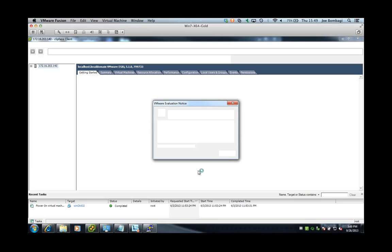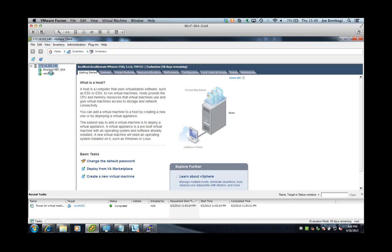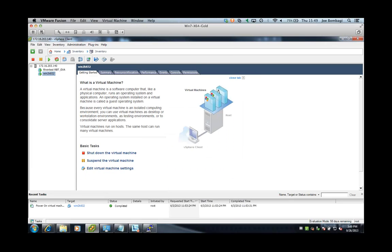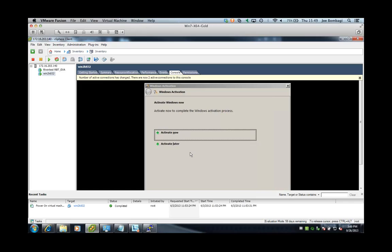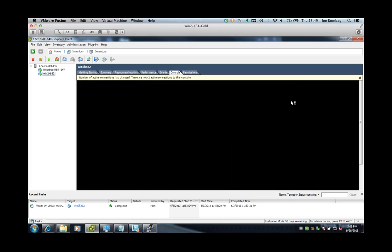My VMware host in the background just, the clients died there for a minute, as you could see, but the Windows will still be running somewhere in the background here. Here we go. So I'm going to say activate that later.